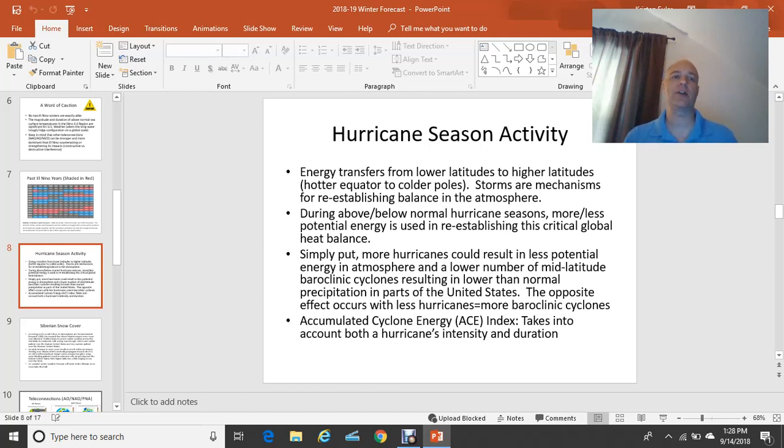Those are very important to me during hurricane season. If we have a lower ACE season, that means less energy was used, so there's more potential energy perhaps in the following winter season for nor'easter storms that move up the coast.